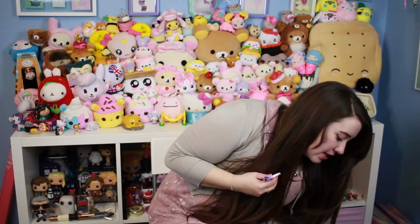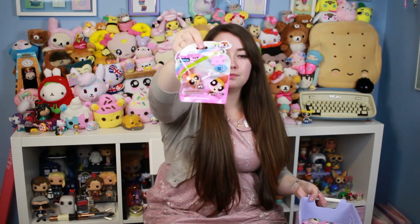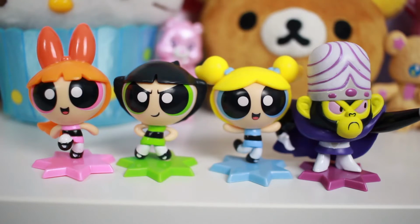Okay, so the other things I have to share with you, these aren't blind, but they're really super duper cute. So I found Powerpuff small figurines. They're $2.99 at Toys R Us. And so I got Bubbles. I went ahead and got Blossom. I got Buttercup. And then I also got Mojo Jojo, because he is super duper cool and I love him. And I'm really excited to go ahead and display these in my little collections.